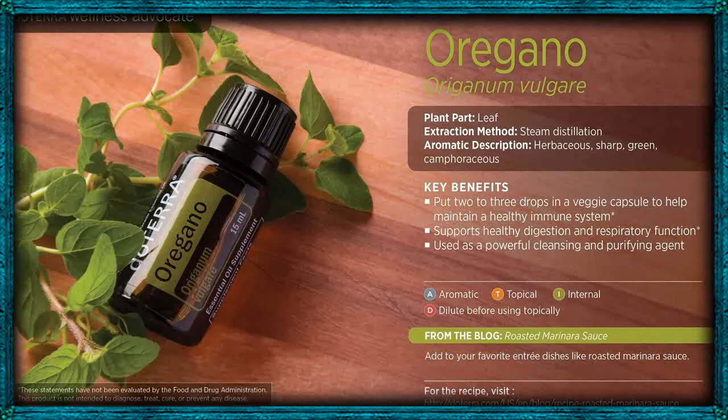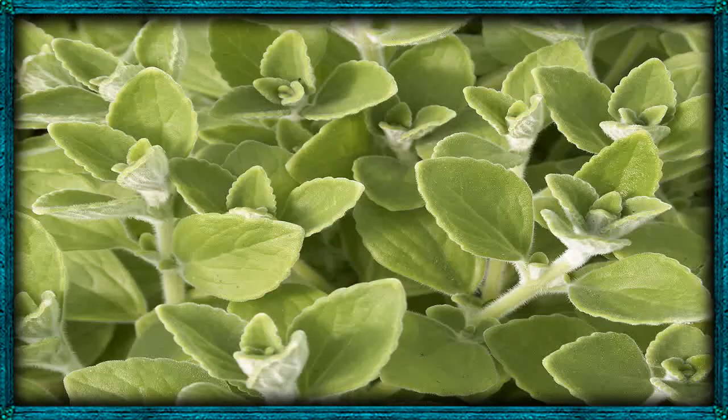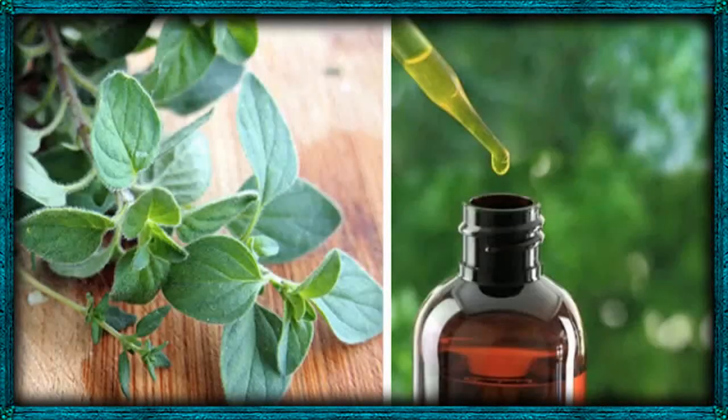2. Oregano oil for ear infections. Ear infections can be extremely painful due to fluid buildup in the ear caused by the eustachian tubes that connect the middle ear to the nose becoming blocked. This can occur due to viral or bacterial infections, blocked sinuses, allergies, swollen adenoid glands and more.